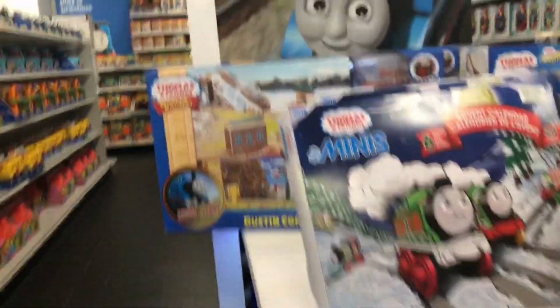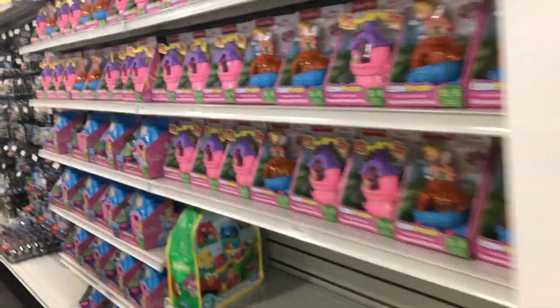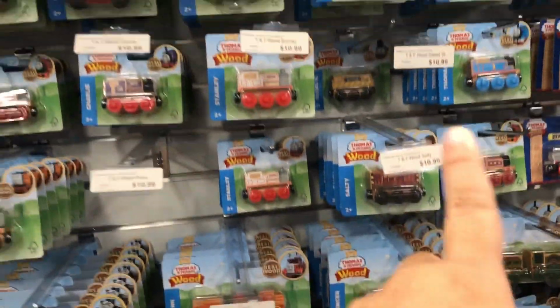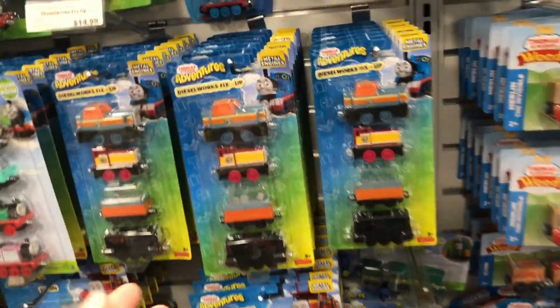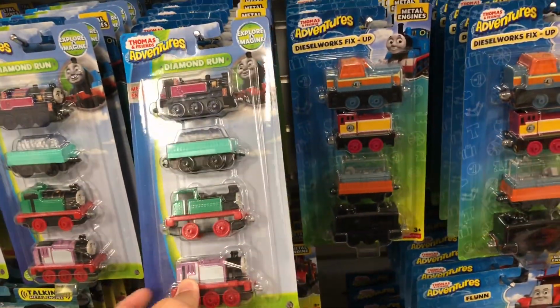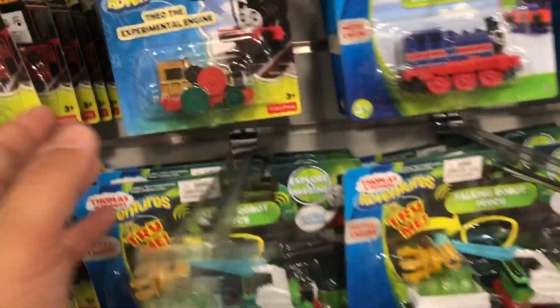Let's see, what else is there? I see some more kitty toys. Okay, there's some more trains here. We'll take a look at the trains. Stephen, I like Stephen. Emily, Spencer, Flynn, Stanley. So a lot of the wooden ones. And then they have these four packs. So we have this four pack, and I believe we got this one. This came out like maybe a year and a half ago, last year or something like that.